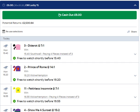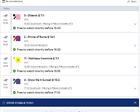The second selection is Prince of Rome at 14-1 in the 420 at Wolverhampton. The third selection is Faithless Insomnia at 7-1 in the 455 at Wolverhampton, paying 4 places instead of 3. This went off by the clappers last time over a distance that it didn't want, so understandably that's why it was completely tailed off. It's now dropped back in distance over a mile again, where it had been running well, and I see no reason why it shouldn't run its race, and if it does, it should come place, but we'll see. And finally, Show Me a Sunset at 15-2 in the 5:10 at Southwell, paying 4 places instead of 3.